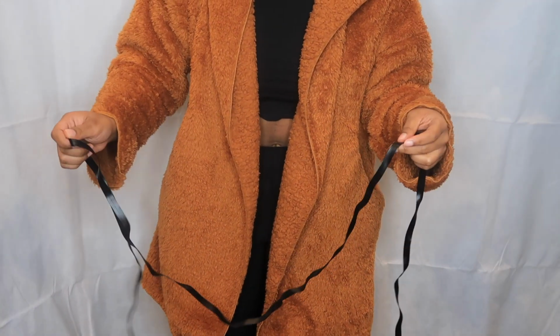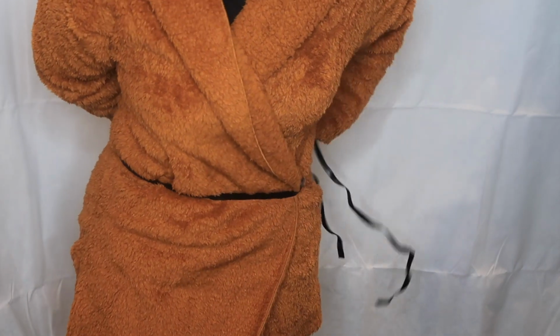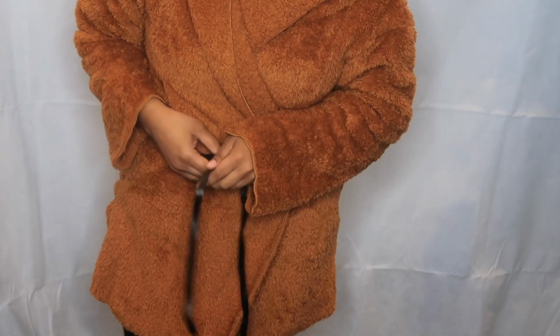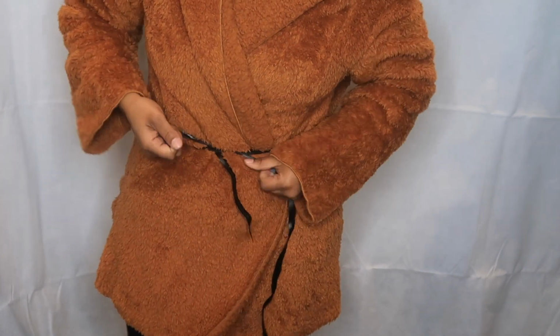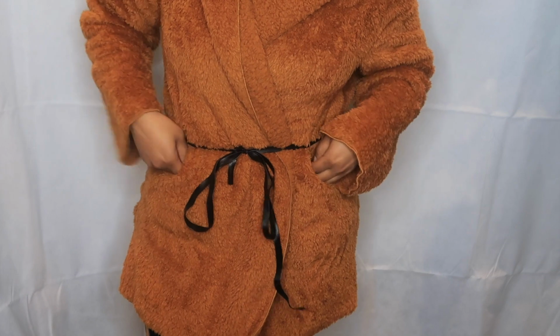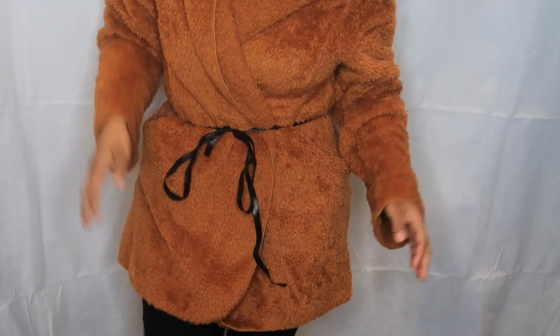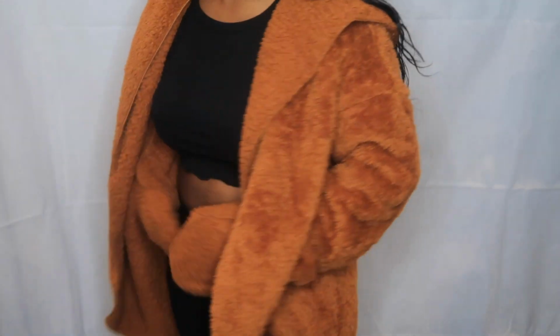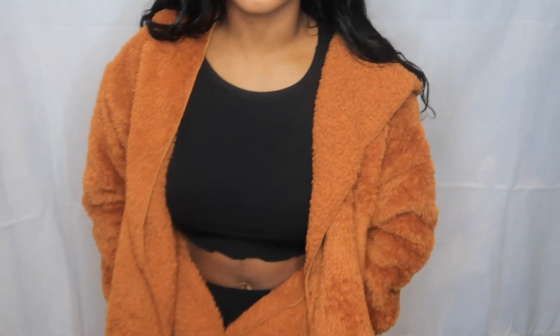Wait, okay. Take this over here as well. So, yeah, this string is what you use to tie yourself like this. And you tie it around, like so. Just give it a little knot. Tie it like that, and there you go. It looks like a robe, but it's not really a robe. But it feels really, really nice. Pockets here on both ends, so that's really cute.